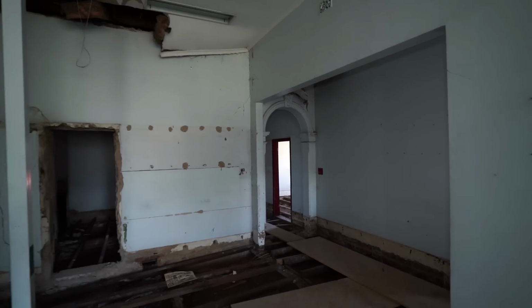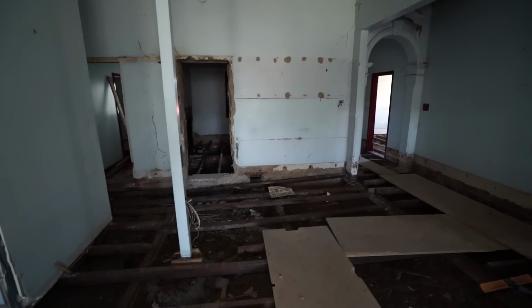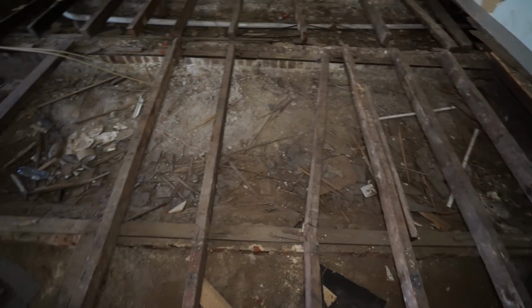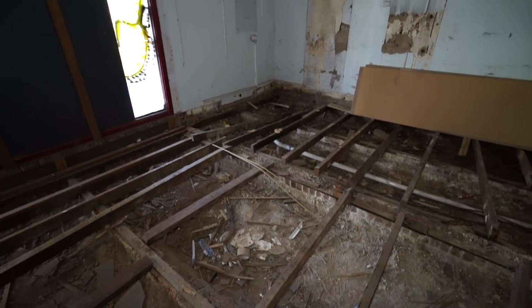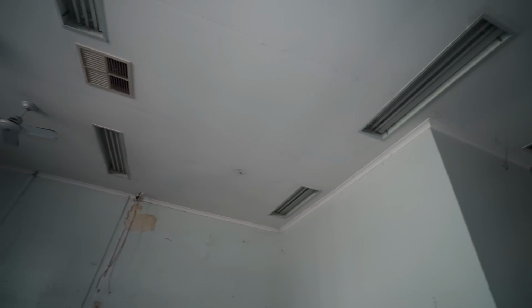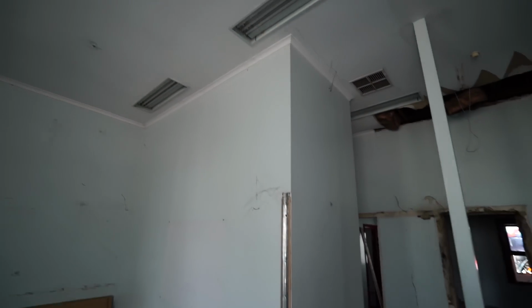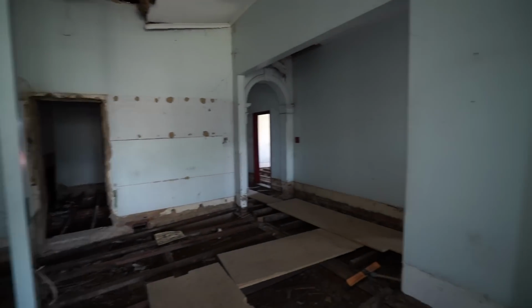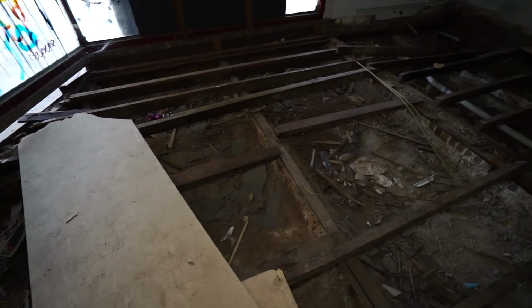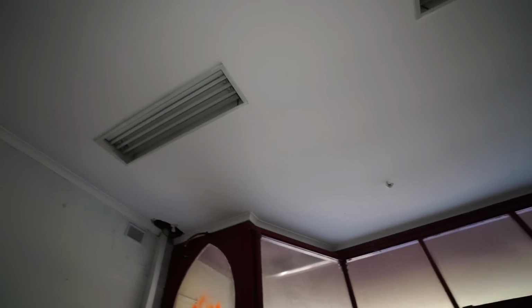Alright guys, that's it. It would be fantastic to see this place revamped, redone, and brought back, even if it is a store. It would be amazing to see people coming and going out of that door again to buy some local supplies. Maybe it's just dreaming, but it would be good to see.